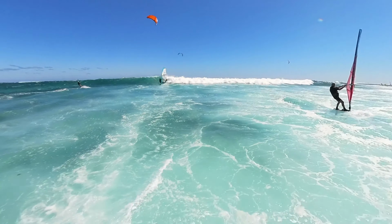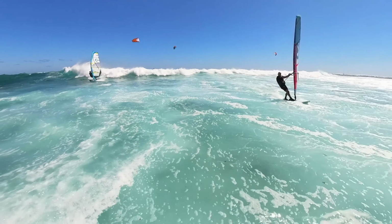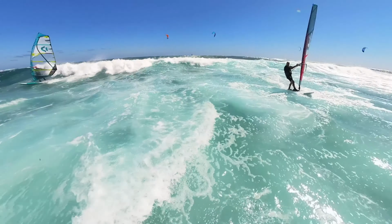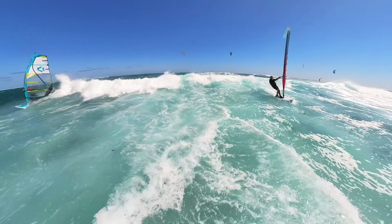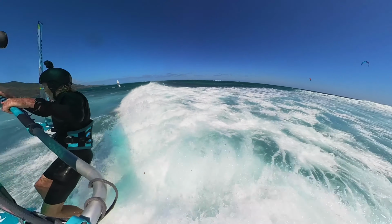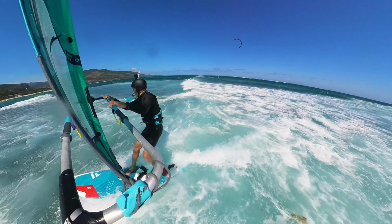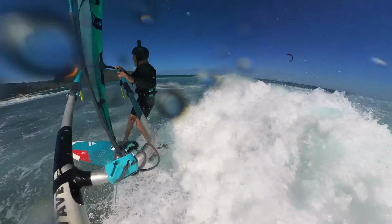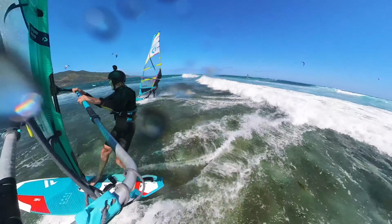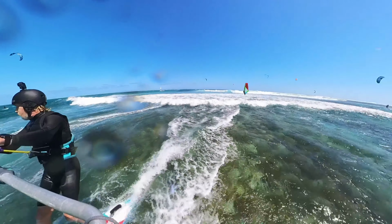Here I am with my no, not yet. This is me blasting around and waiting to catch something in between the sets, and these two guys were either side of me, and you know, here I don't even think I got into the foot straps. It was such a short bit of power that I didn't even get into it.